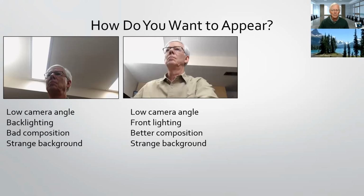A small improvement is to change the camera and put your head on a body. Do it right now. If your camera doesn't have a body under your head, move it up. And then you need front lighting. In this case, I turned off the fluorescent light. And if you have room lighting in your room, face the window. Don't put the window behind you, face it. And if you need more lights, get some more lights.